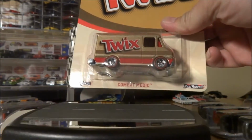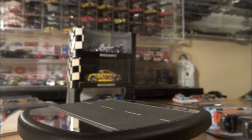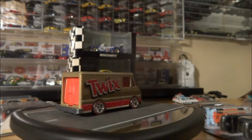The next one here is the Combat Medic in the Twix deco. The majority of these I got for $5 a piece, which I thought is not too bad, considering some of these are actually older.